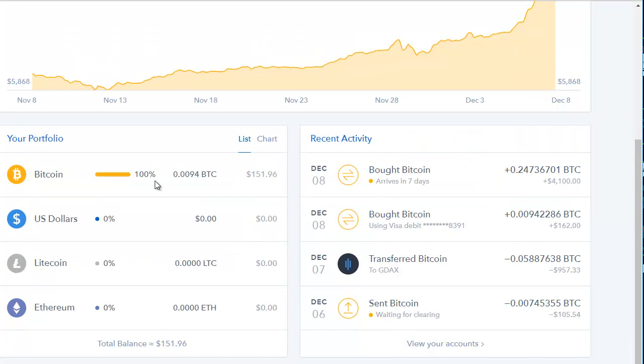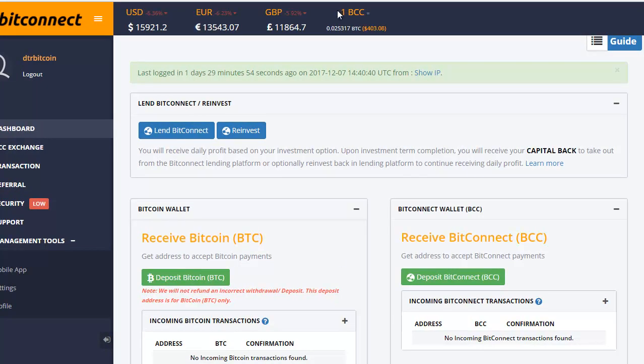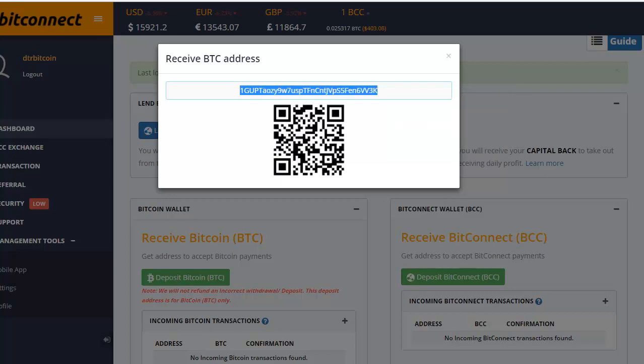Let's actually transfer some of this. All right, we're going to transfer this over to Bitconnect. So we're going to receive Bitcoin. We're going to go over to Bitconnect and bring the money over here so we can buy the token, so we can invest it in the trading bot. We're going to receive Bitconnect. So we click on that. It's going to give you a code. That code is your private address. That's your Bitconnect or Bitcoin receiving address. Anybody can use that to send you money. Feel free to. I'm going to copy that.